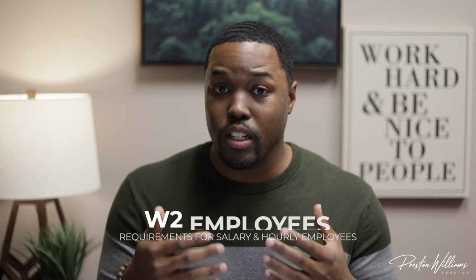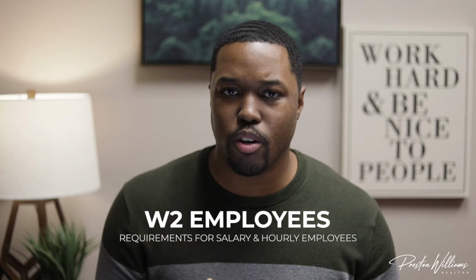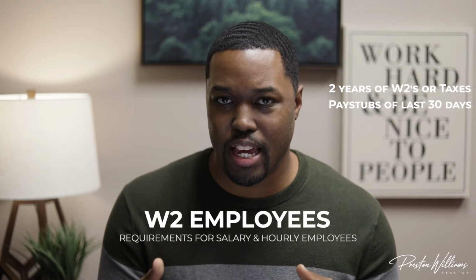There are a few things that all lenders will ask for, and the reason they're asking for it is to be able to verify your income, credit, and debt. The first will be your income. If you are a W-2 employee, they will want 2 years of W-2s, and they will also want your pay stubs of the last 30 days.